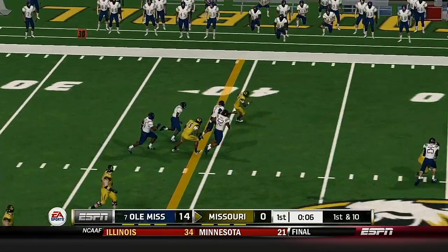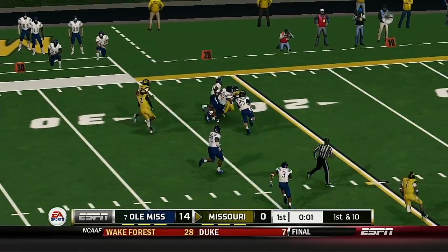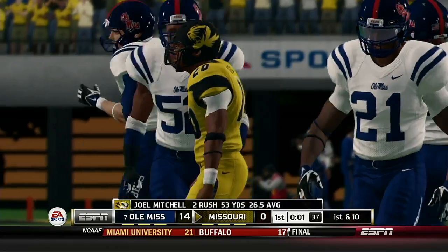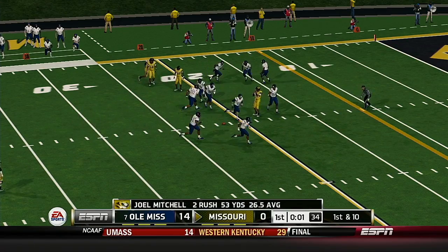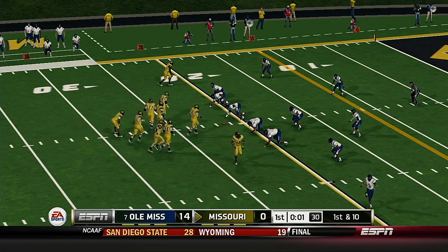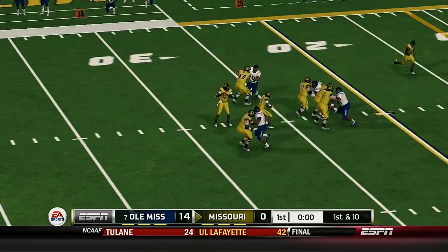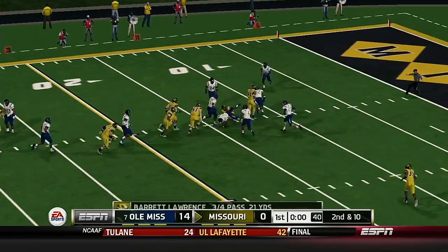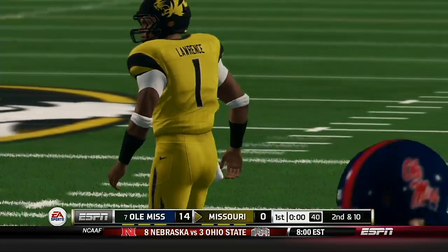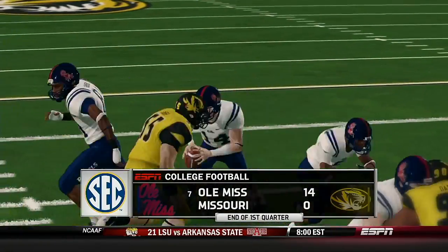Handoff up the middle. He's to the 40. He's at midfield. Inside the 30. He finally goes down at the 21. Quick strike and he drops it. And we've reached the end of one. Ole Miss is in front by 14.